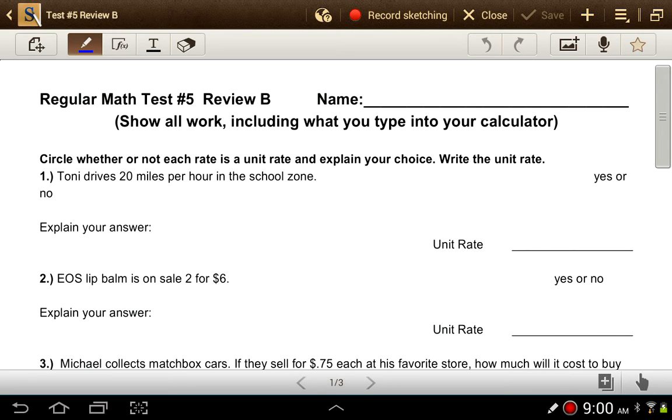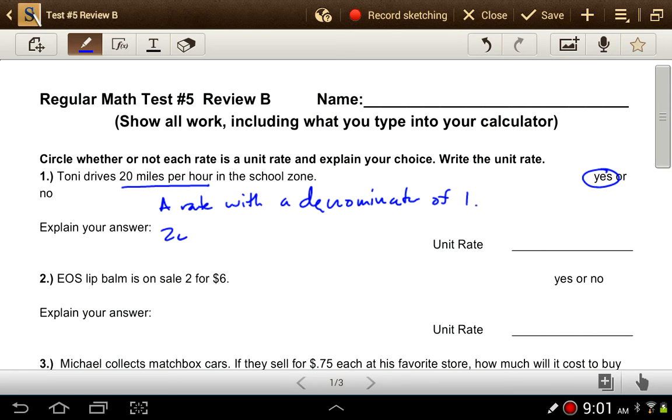Okay, hopefully you've done these answers. First one, are they unit rates? Yes or no? 20 miles per hour? Yes, that is a unit rate, so you want to circle yes. Why is that a unit rate? Well, unit rate is a rate with a denominator of 1. Okay, and in this example, we have 20 miles per hour, so we have 20 miles in 1 hour, denominator of 1. Okay, the unit rate would be 20 miles per hour. There's no work to find that; it's already done.